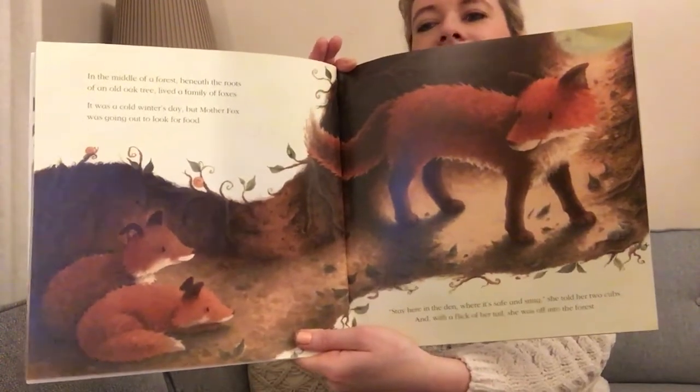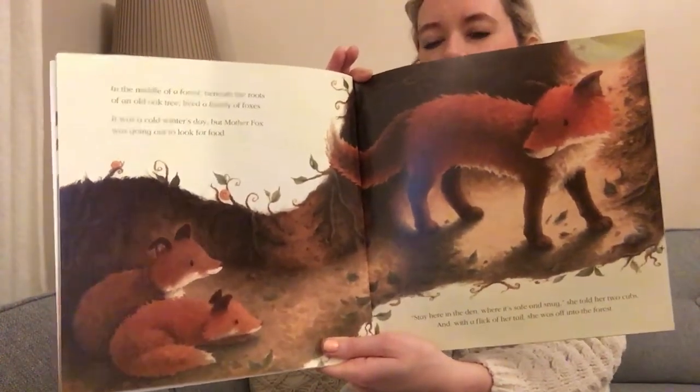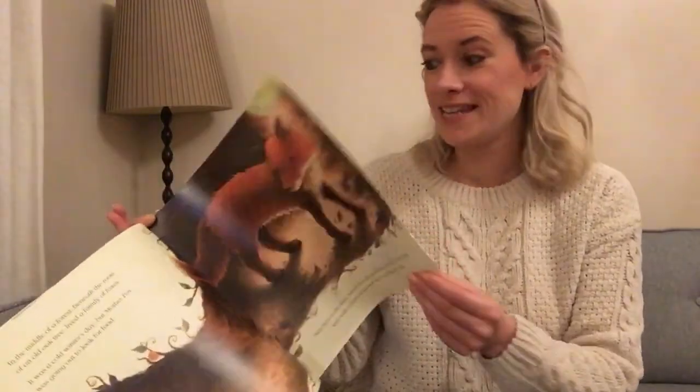So there's Mummy. And there's her two babies waiting behind for her, nice and safe in their den.